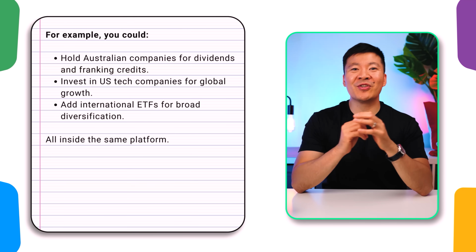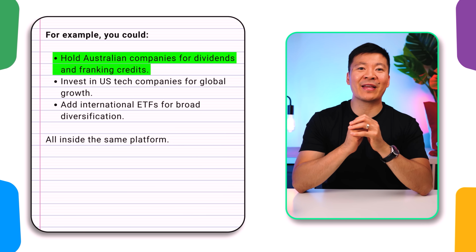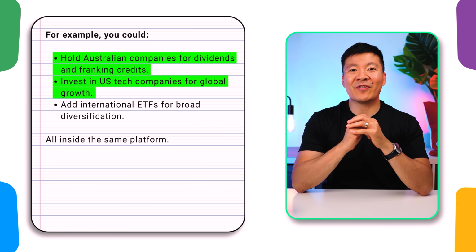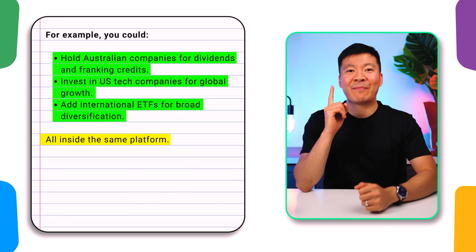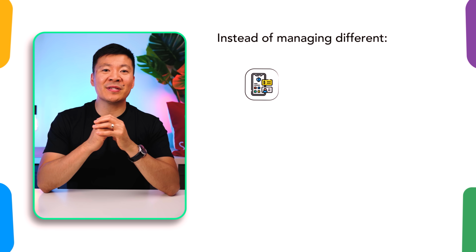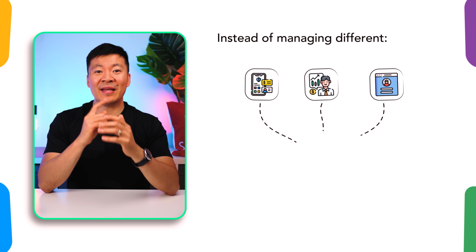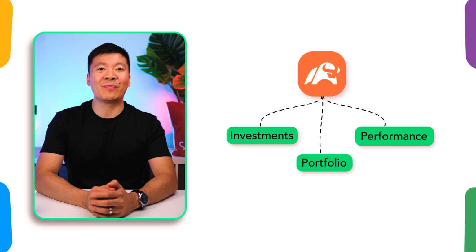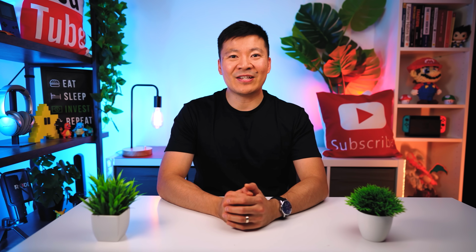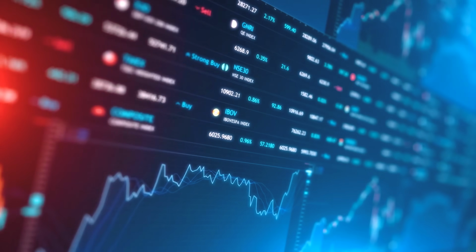For example, you could choose to hold Australian companies for dividends and franking credits, invest in US tech companies for global growth, and add international ETFs for broad diversification, all inside the same platform. Instead of managing different brokers, different apps, and different logins, everything sits in one place. You can see your portfolio, your investments, and your performance across multiple markets in a single dashboard. For beginners especially, that simplicity can make investing feel much easier to manage. And as your portfolio grows over time, having access to global markets from one platform gives you much more flexibility when choosing to invest.